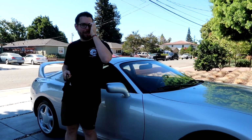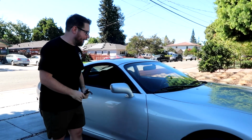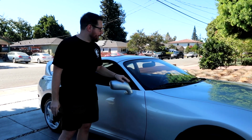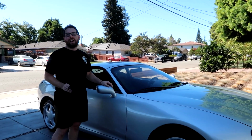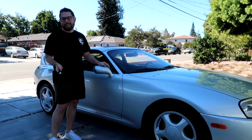Every neighbor stopped by to check it out. We have some quiet downtime so we can finally talk here. This is amazing. This is my dream car. This is my teenage dream car. Of course there's others, but the Supra was always it. I wanted the Supra as my first car. I actually had a silver Celica as my first car.